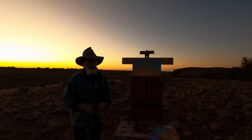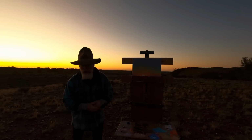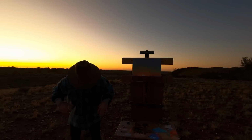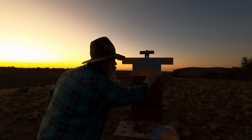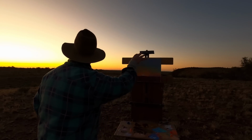Whew, it is a freezing morning. Just getting the sunrise. It's coming along. Just waiting for it to poke over. It's been frantic. It's absolutely freezing. My hands are like ice. Anyway, getting the subtle tones. Got the beautiful blues on the dusty mauve right on the horizon. The glow of the light coming up.